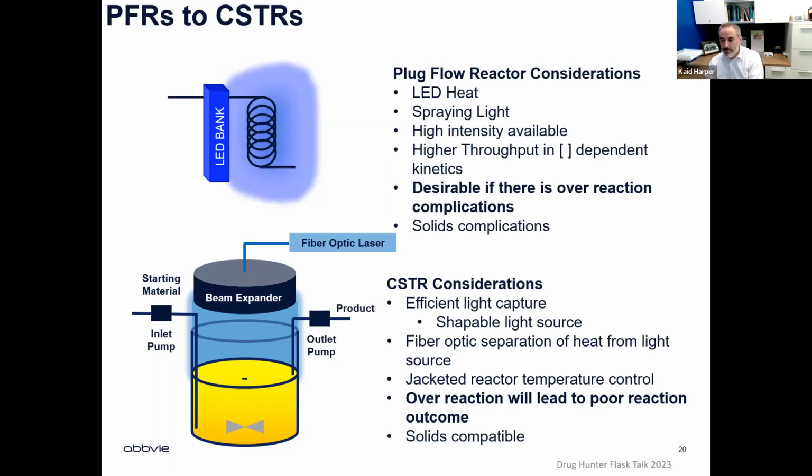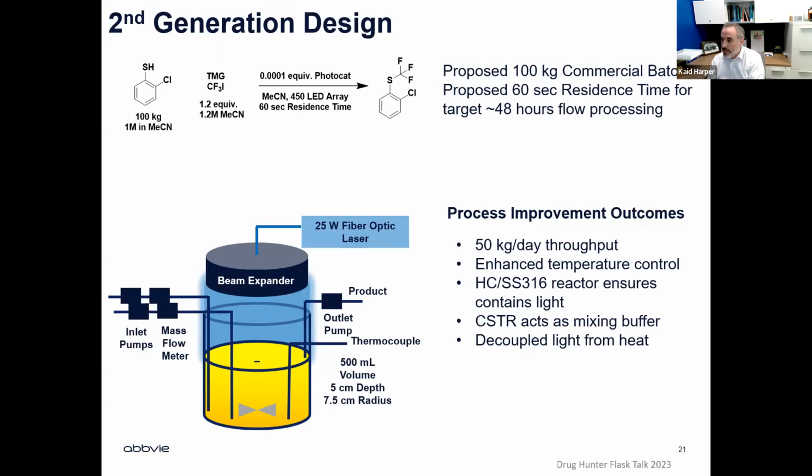So we wanted to pivot to a CSTR, again using flow chemistry, using a laser. We can shape that through fiber optics to match the beam width to what we want and the reactor size that we want. And in this case, because the demand for photons is low, because we have such a high quantum yield, we don't need a super powered laser. So we were able to obtain a 25-watt laser and design a reactor that gave us effectively the throughput that we wanted.